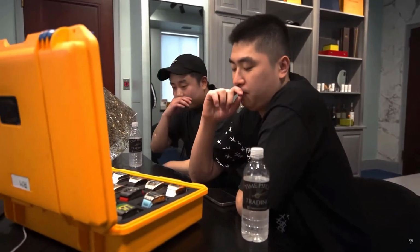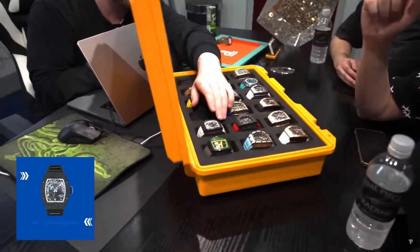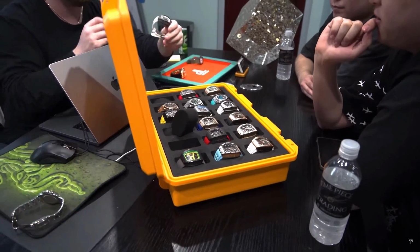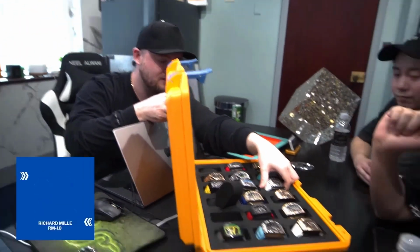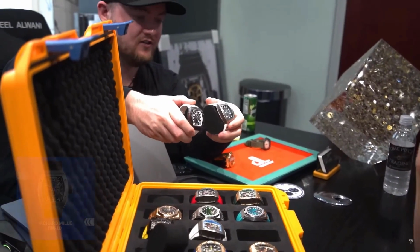So we have, there was a few that we were talking about on the phone. I actually have one more. The Japan. It's nice, right? It looks kind of a bit smaller than I thought it was. So this is going to be the same case size as an RM10. So RM10 is going to be the entry level size for an RM. Yep. RM29 actually shares the same case size.